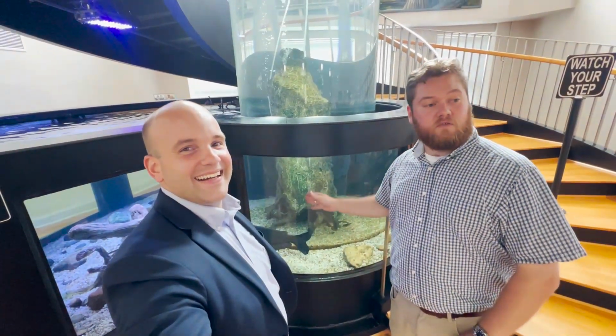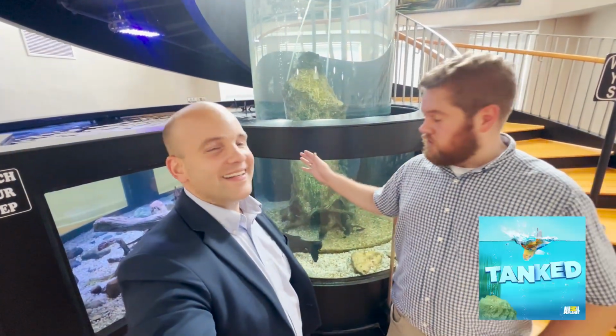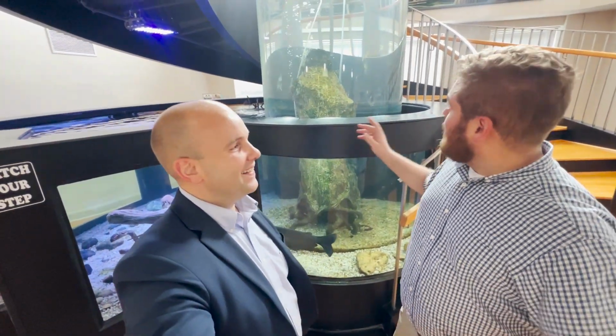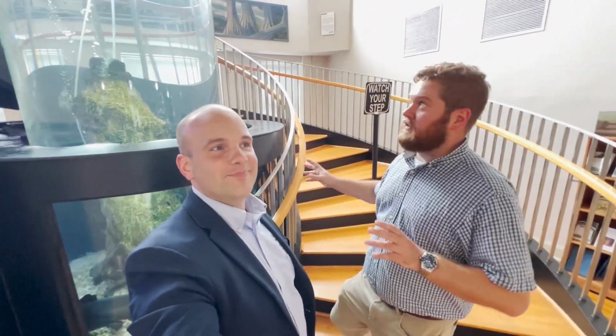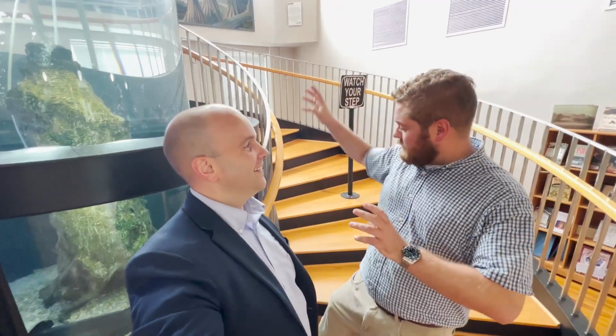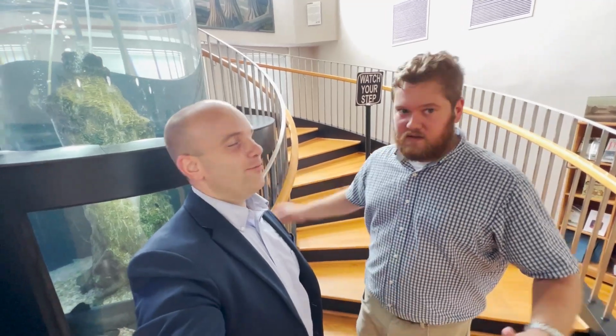And this was put in 2014 by our friends on the show Tank, which was a reality television show. And the stairwell was built elsewhere, and then they took part of the roof off and lowered the stairwell in, and then the tank was built inside of it. And now it's kind of the centerpiece here of our lobby. Wow, super cool. Super cool and very exciting. Well, let's get moving on to the next exhibit.